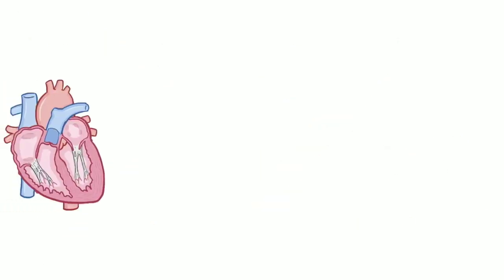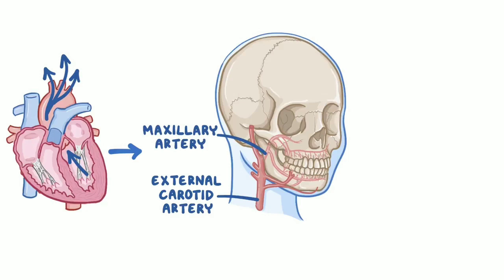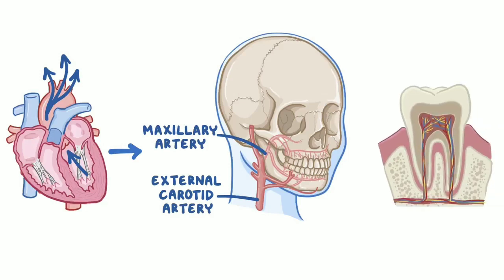In terms of blood supply, oxygenated blood leaves the heart and a portion travels through the external carotid artery, which gives off a branch called the maxillary artery. Its small branches supply both rows of teeth. Deoxygenated blood leaves the pulp and ends up in the maxillary vein, which travels back towards the heart.